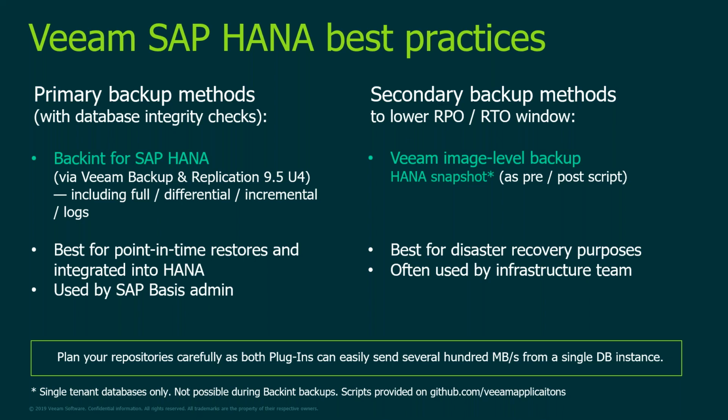So finally, often these things are used by the infrastructure team. So the infrastructure team is taking care of any operating system, configuration item, these kind of things. And the classical DBAs, SAP Basis admins are taking care of the application itself.